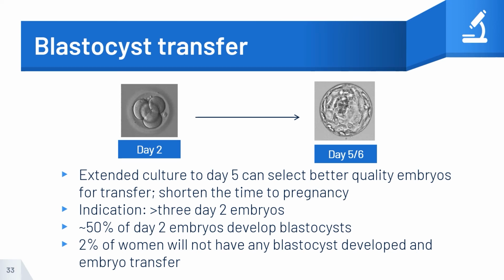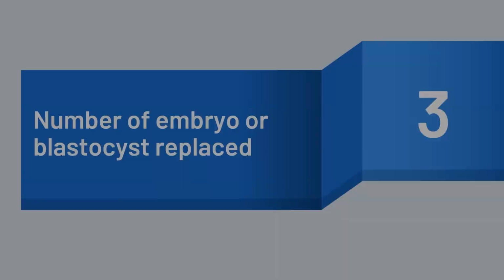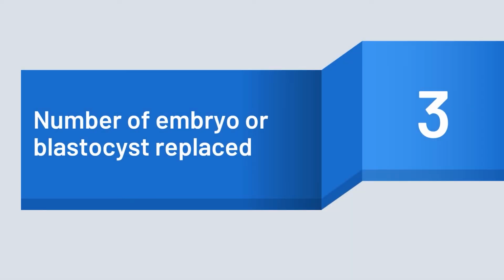Extended culture of day 2 embryos to day 5 blastocysts can allow selection of better quality embryos for transfer, thereby shortening the time to pregnancy. On average, about 50% of day 2 embryos develop into blastocysts. So a small proportion of women may not have any blastocysts developing, and therefore no embryo for transfer. We have some protocols on the number of embryos or blastocysts to be replaced.